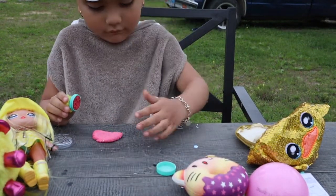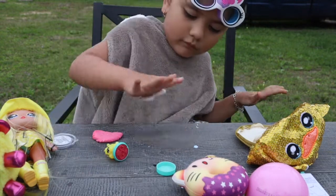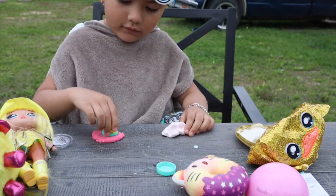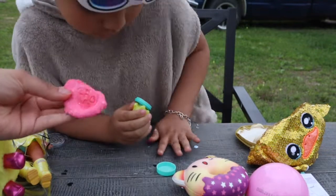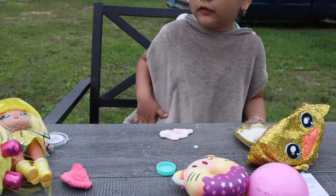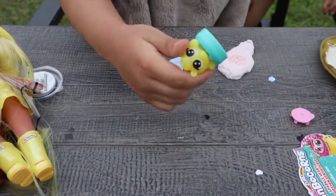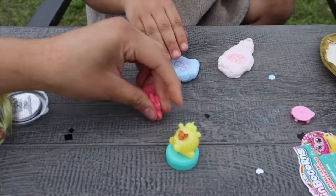Wow, look at this slime. You can stamp? Yes. Stamp it. Okay. Stamp. Wow. Watch this. It's a heart. Look. I see. How come the corner got nice and smashed? You see? This is the hat. Well, you can stamp. Let's see.